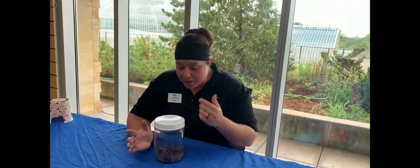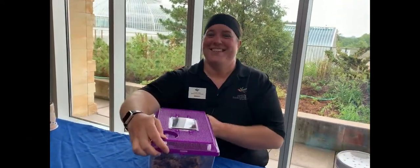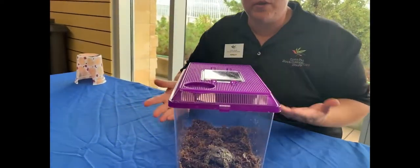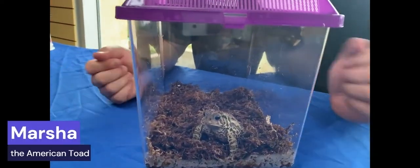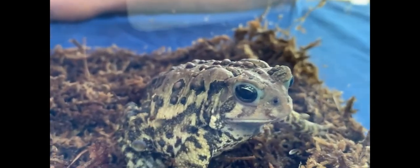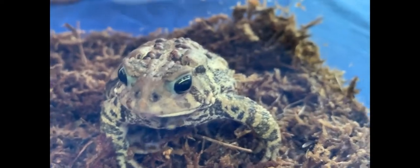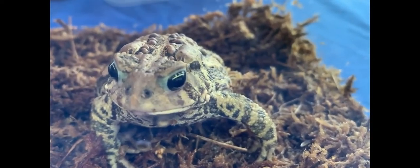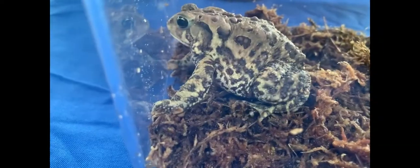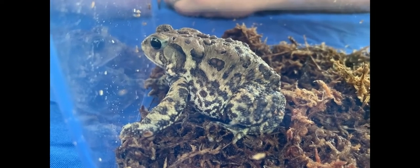So definitely a good form of protection for these guys. All right, so we're gonna set Bert and Ernie off to the side here because we have another toad friend to meet, and it is Marsha. Marsha is our American toad. Now she might look familiar because we have American toads right here in Minnesota. So these are gonna be the toads that you see hopping around a lot outside, especially in the summertime on those nice warm nights. You'll see them a lot at nighttime because that's when the insects are out that they like to eat. So that's something that toads actually help us with, is with insect control. They're gonna eat a lot of those pesky insects that we don't want around our houses and things like that.